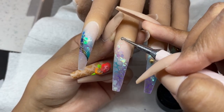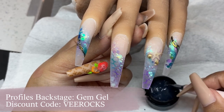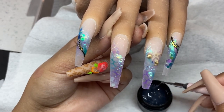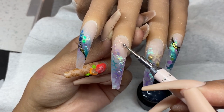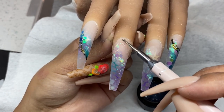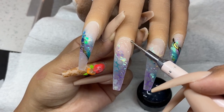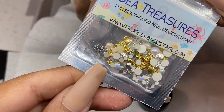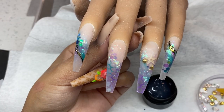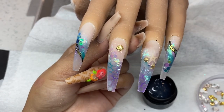Now I'm taking my gem gel from Profiles Backstage and applying that on my middle finger. I'm doing it around the cuticle area. I'm going to be throwing on a bunch of crystals and the little seashells for the top of this nail. I like to lightly apply that in the area where I'm going to be applying them, making sure it's nice and thin so it's not super bulky.